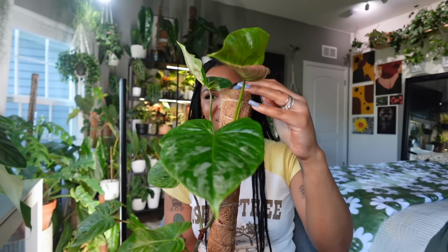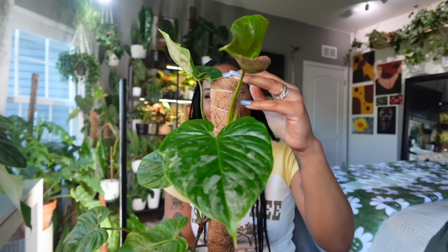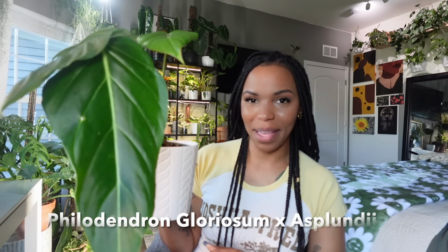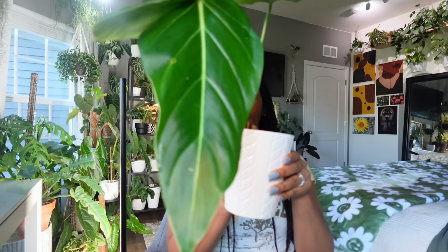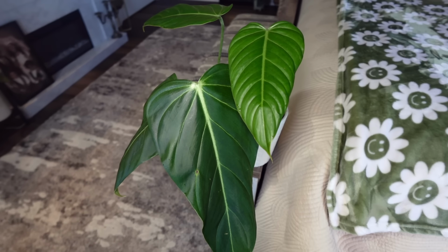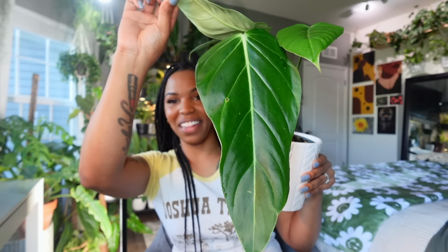I think that it's gonna do really, really good. Since we're talking about hybrids, I might as well show you another one that I got recently. I got a lot of hybrids, especially anthurium hybrids, but this one is a philodendron. This oddball is a hybrid of the Gloriosum and the Esplendii. The Esplendii has like long, narrow leaves. So you can see here that it's kind of getting that from the parent.